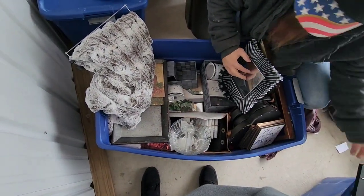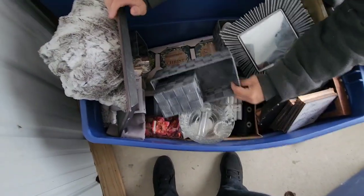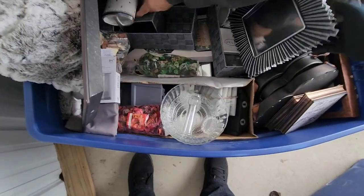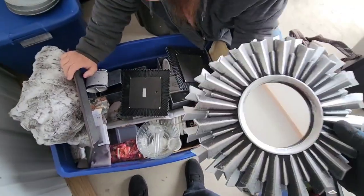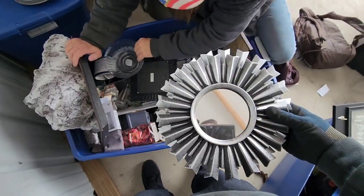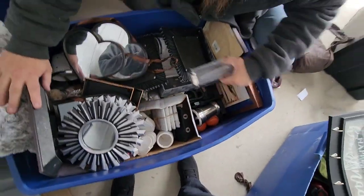All right, we got some candy jars. Those are always handy. This stuff is all brand new, like the stuff you get in those Amazon places. Little bottles for crafting, I would say. Found a lot of crafting stuff. Like I said, I think they were gonna have a wedding.